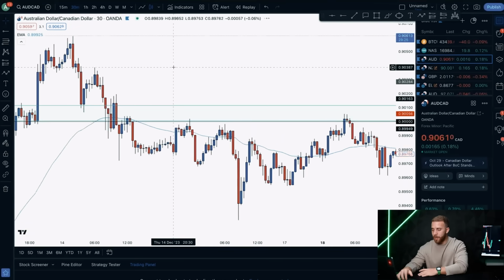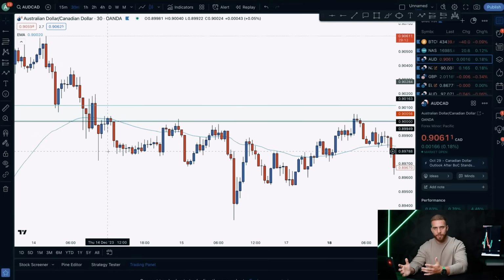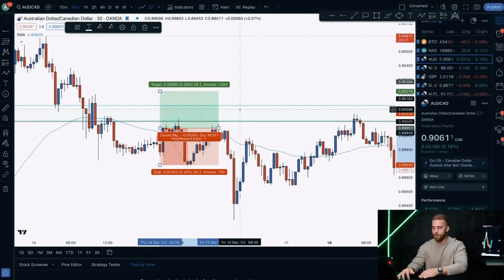For example, this trade right here, as you can see, is a very valid bullish engulfing candlestick and has actually eaten more than the last 2 candlesticks. It has eaten about 10 of them. So it's eaten a lot of price in just one single candlestick, which is a very strong indication that price should now continue to head to the upside. But guess what you just did? You literally just bought right at a resistance level.